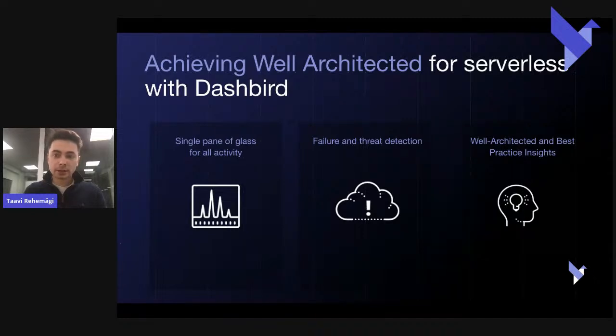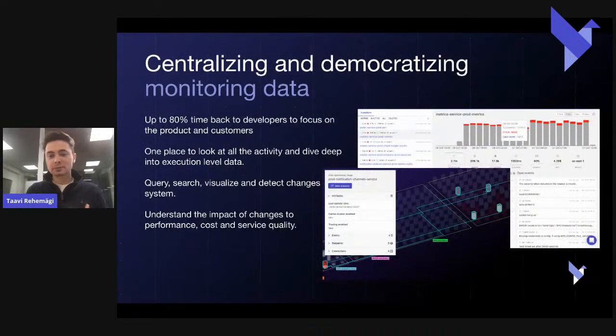The third part is the well-architected lens. So we have an overview of all of the things we continuously check, and then make a report of what is the current state of your application and infrastructure. So let's dive deeper into each one of those pillars and paint the picture.